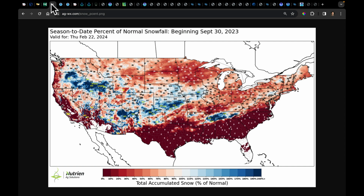Here's been another interesting story this particular winter. You're looking at the season-to-date percent of normal snowfall. And I show you this because we've not gotten any, of course, in North Carolina, unless you are up against the mountains, especially on their western side. But other than that, we've not had much in the way of snow at all.